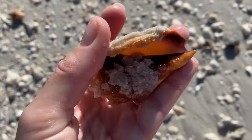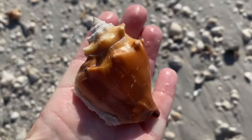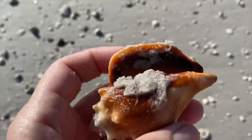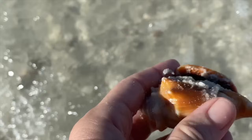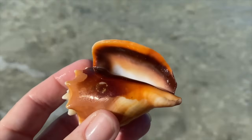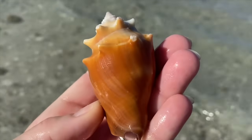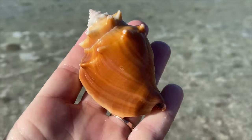Oh, wow. Oh, it's so pretty. And I'm liking that aperture because it's a really dark color. So underneath there, it's almost like a black color, right? I'm so invested in the shell. I want to wash it off, take a peek. Oh, yeah, that's so pretty. Gorgeous Florida fighting conch. Awesome.